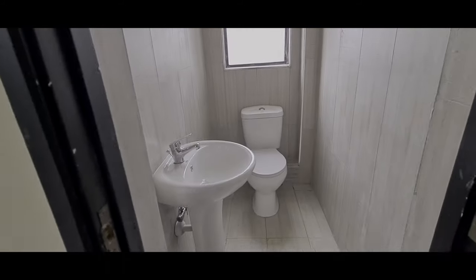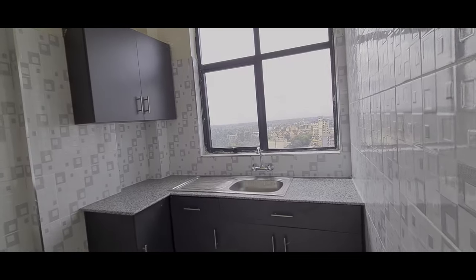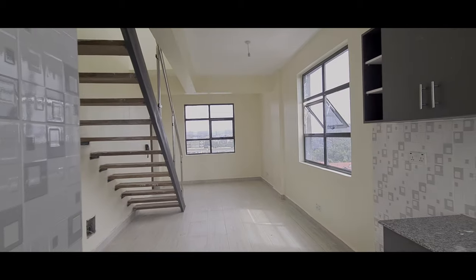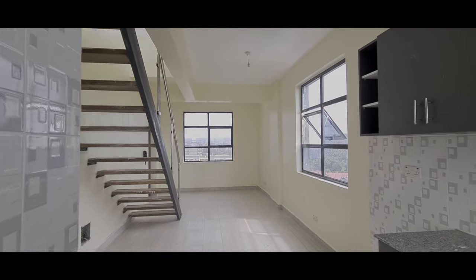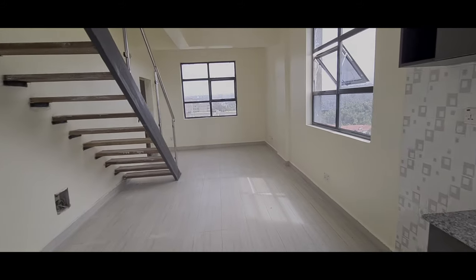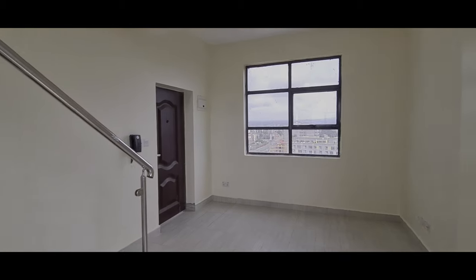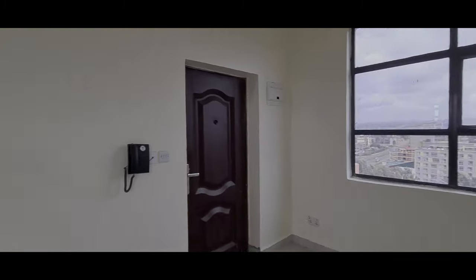And then we have the toilet and bathroom, I believe so. Only the toilet. I'm very sorry, guys. Only the toilet. This is nice. And then the living room, that is the sitting room area. The kitchen is imported. So the kitchen, the living room, you can work with this space. It's good for Airbnb, actually.